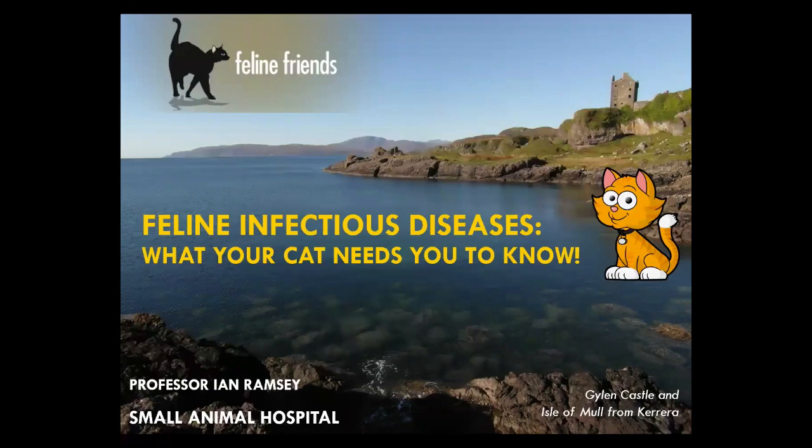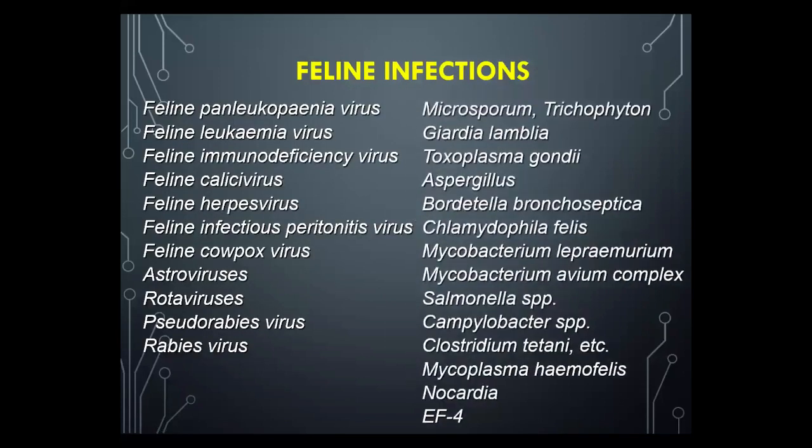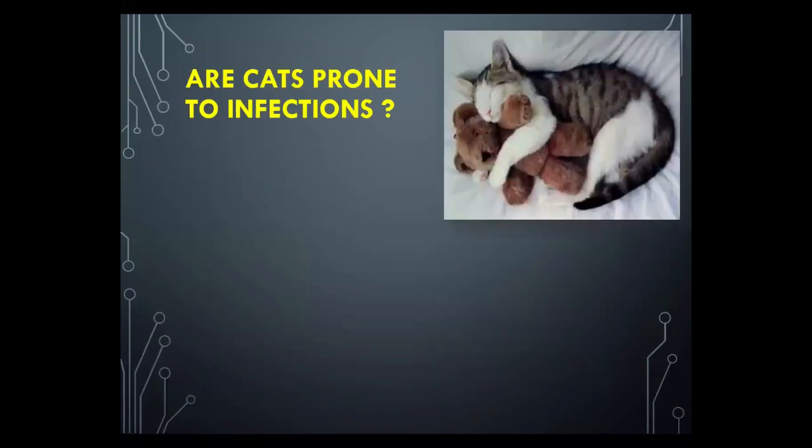So what are we going to do? Well, first of all, let's just stop and think about feline infectious diseases in the wider context. If you look at those infections that are specific to cats, then there is a huge list. These individual variations and unique infections of cats fill whole textbooks. And that begs the question then, is there something wrong with cats? Are they prone to infections? Is there something that makes them susceptible? Well, the answer is no. There is nothing wrong with cats.